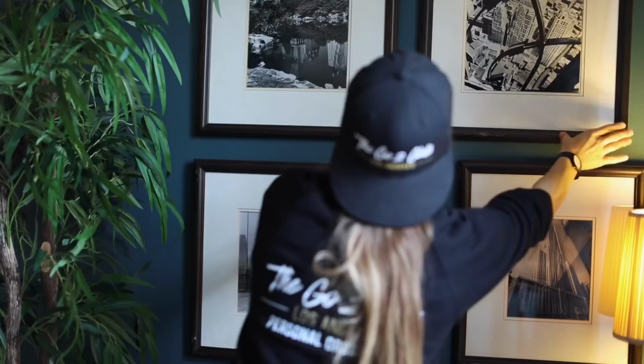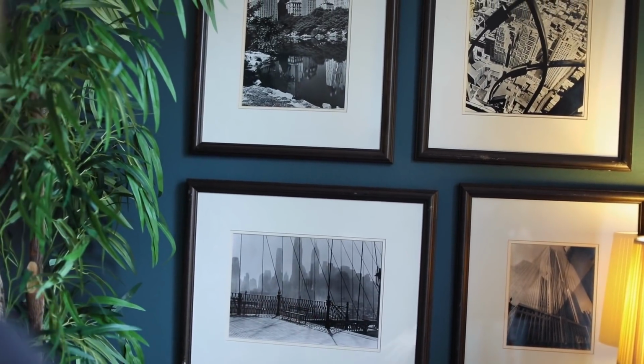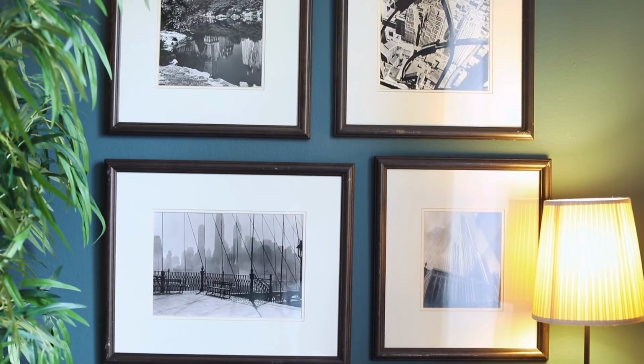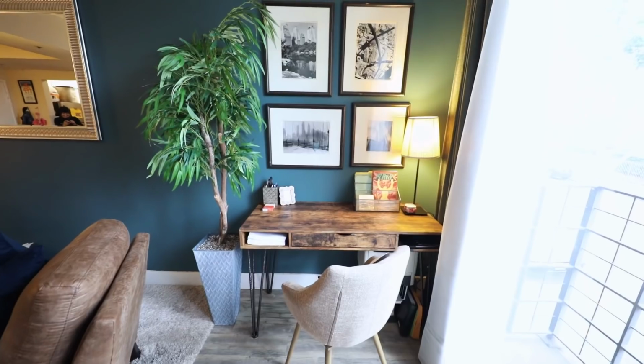My favorite part of what the Go-To Girls did is that they took these pictures that were in my father's office for around 40 or 50 years. He was practicing law in New York and they hung in his office, and now they're in mine.